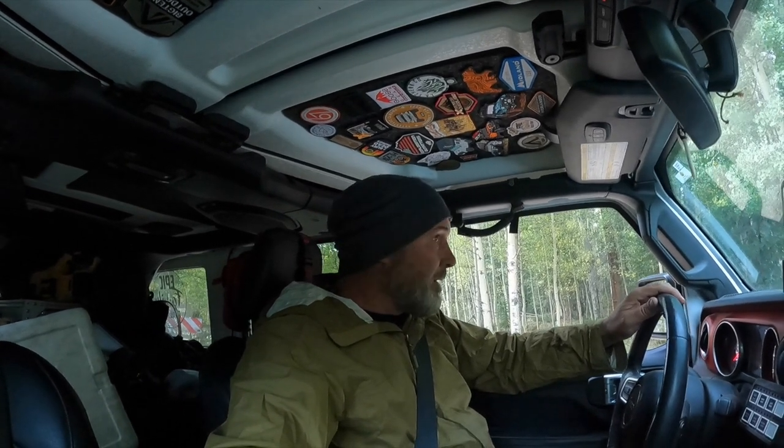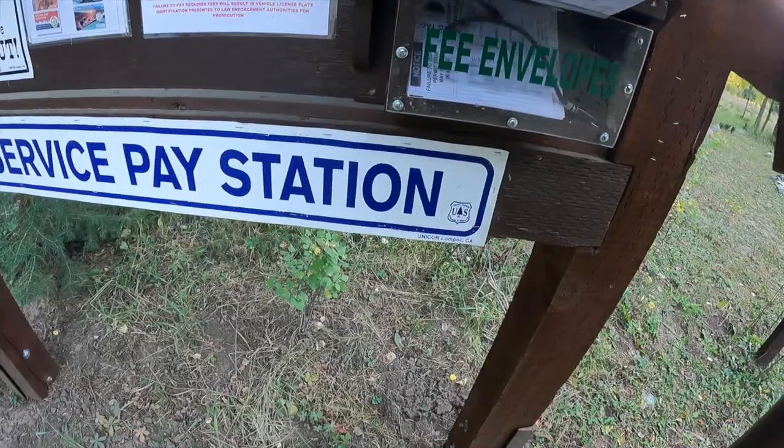Looks like a nice little campground run by the state. Camping is $10. There's nobody here. It's a beautiful spot. I think we're going to spend the night here.